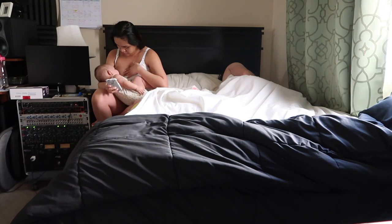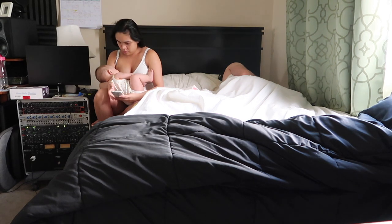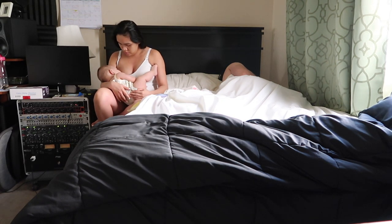Then I feed her. Alaiya is daddy's alarm clock when he doesn't have work. We cuddle and play in bed for a bit before we head to the kitchen and have some breakfast.